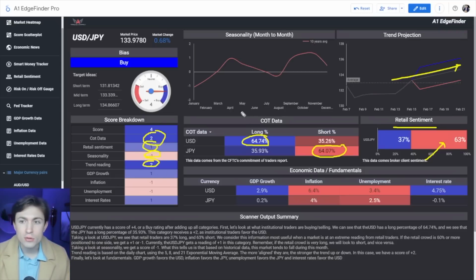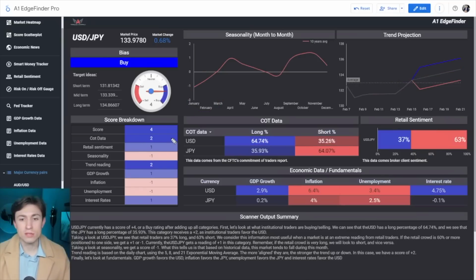You can see the projection there, though seasonality goes against us, with the months of February and January both being negative expectancy for this currency pair. That does go against our idea, so we have to take that with a grain of salt. Very rarely are we going to see all of the different metrics pointing the same direction at the same time. But for me, I take it as a majority thing. If I see a lot of these metrics pointing bullish, I may look for buys. If a lot of these things are pointing bearish, I'm looking for sells.